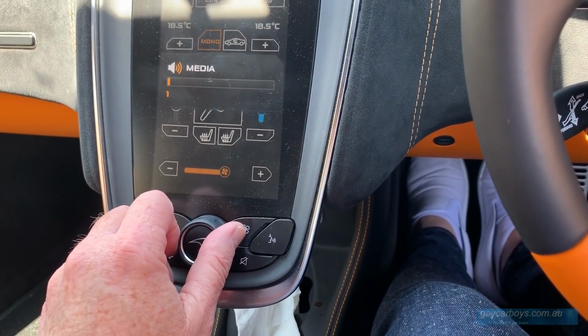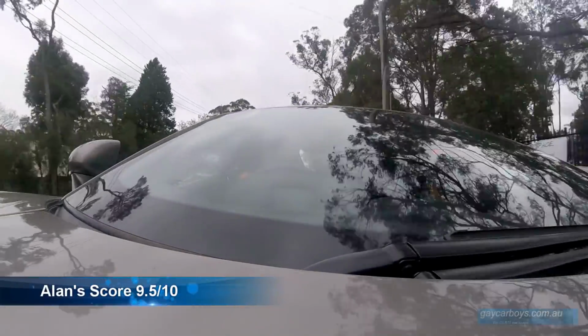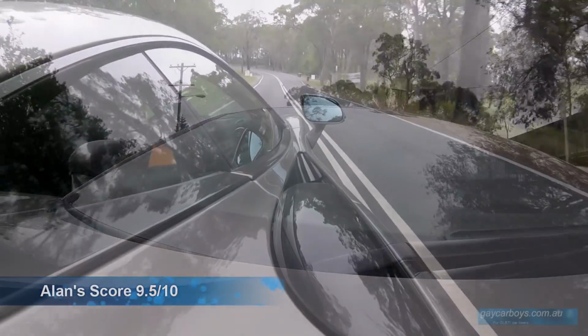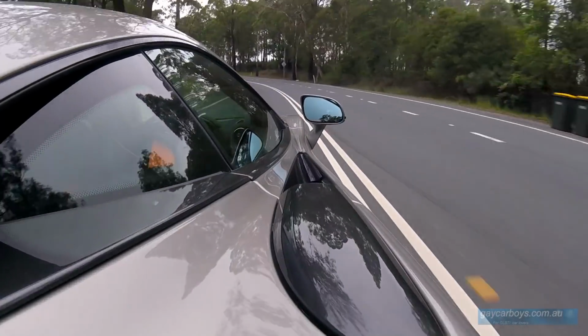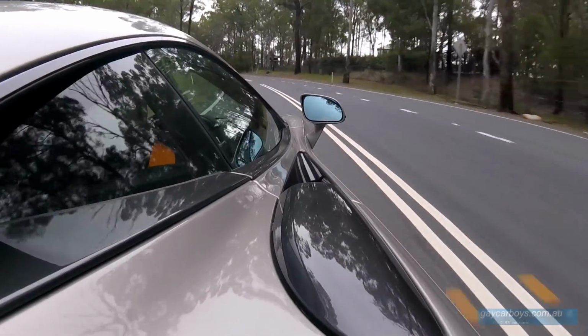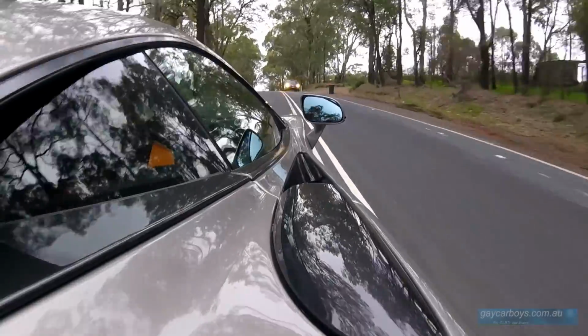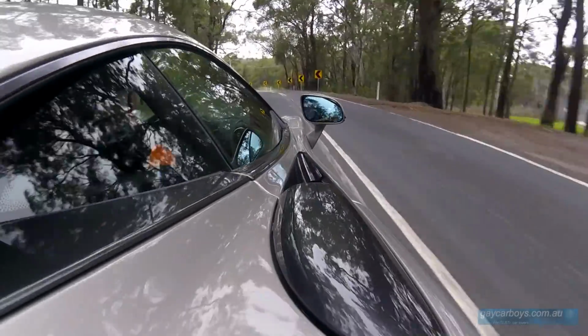I am going to rate the McLaren 540C Coupe at 9.5 out of 10, my highest ever score. On those fantastic roads yesterday in Wiseman's Ferry, on that awful rough road, this thing was spectacular. No matter how rough the roads got, it didn't matter.